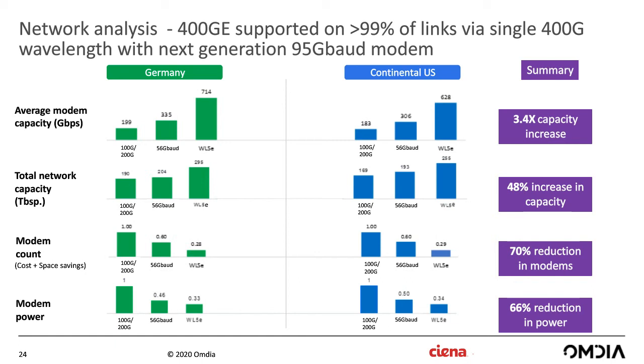So at the end of the day, the question is, what does this mean? With next-gen coherent technology, you get improved performance to push more bits farther. Now, it doesn't translate into a doubling of network-wide capacity based on a typical set of routes. However, you do get significantly more capacity per modem, and you get fewer modems overall and a lower power requirement, all of which translate into reduced costs for the equipment and reduced ongoing costs for the operation.